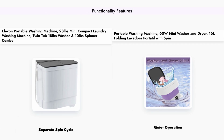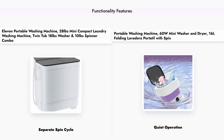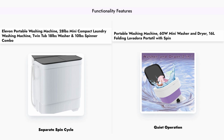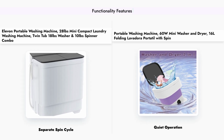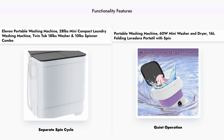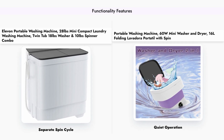The Elevon offers a separate spin cycle, which can be a lifesaver for those who want to quickly dry their clothes after washing. In contrast, the portable washing machine is designed with a low-noise motor, making it perfect for use in quiet environments like apartments or during the night. Both machines have their unique advantages in functionality.